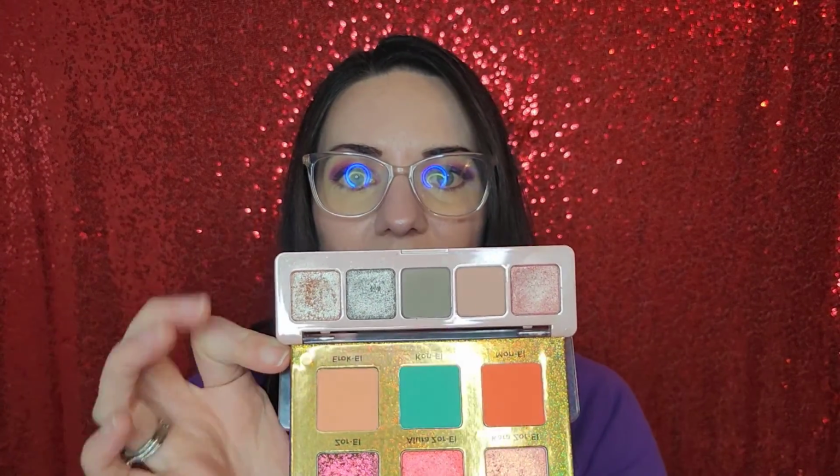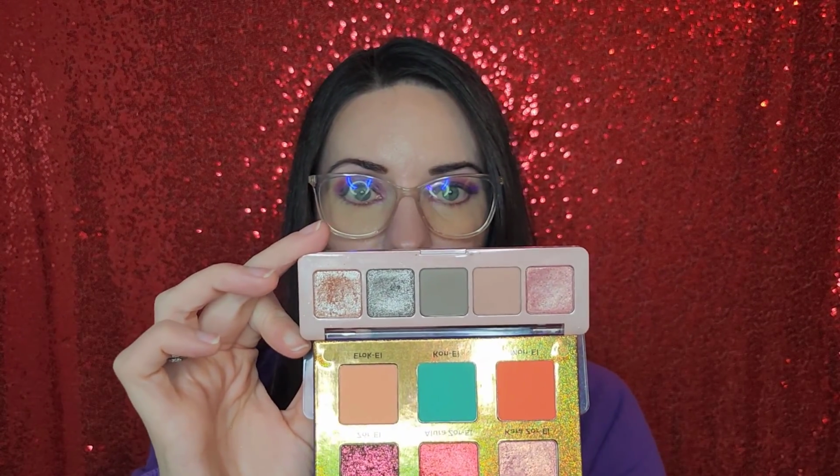So just to show you these greens next to, again, I don't have the Retro Glam, so please do not think that I'm speaking on behalf of that. But as you can see, these are definitely in the retro grungy.